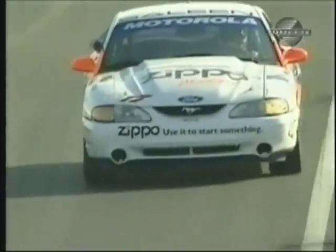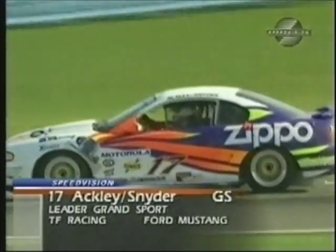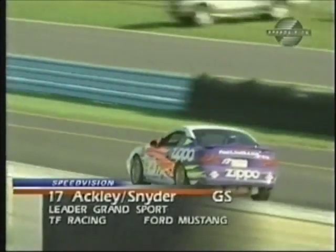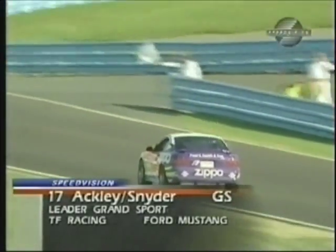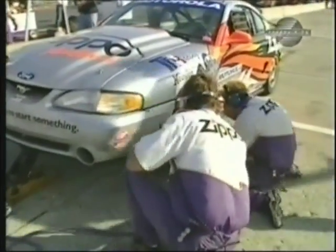So the 44 Zippo Ford Mustang gives up first spot, but gives it up to his teammate. It looks as though some of the team wasn't expecting them to come down pit lane just there, or they were questioning why the guys weren't already over the wall as the car was sliding to a stop. On the other, Todd Snyder leads this thing. I tell you, Todd has come so far. He is very, very fast, but now he's really smoothed out.